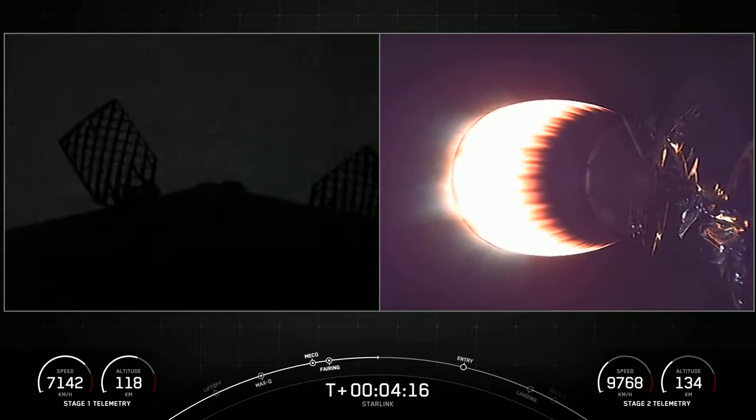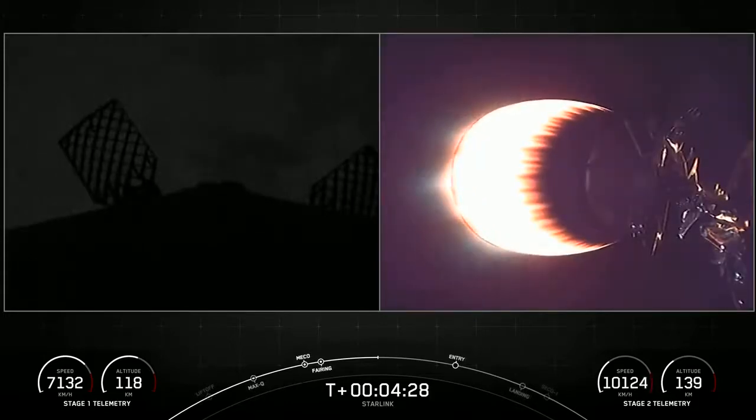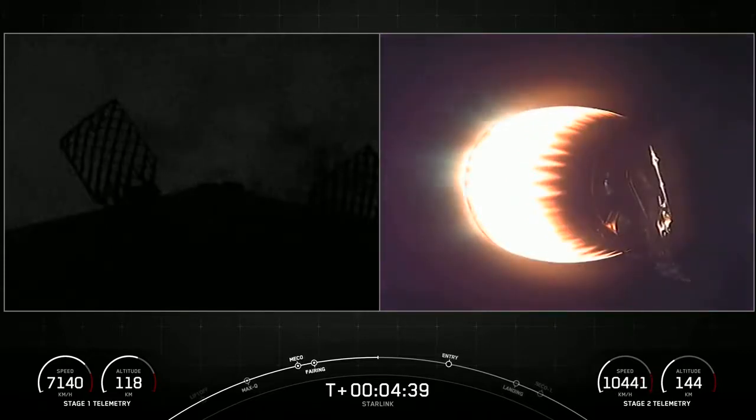Now, the second will be the final burn for the first stage, and that's the landing burn. Now, this is just a single engine burn that brings the vehicle speed down rapidly in order to land on the drone ship. And again, these Merlin engines have 190,000 pounds of thrust, so that one single engine is just enough to help the vehicle touch down for landing.